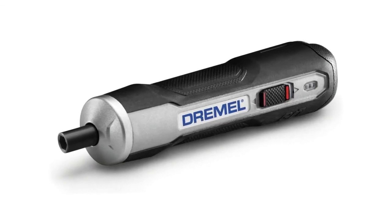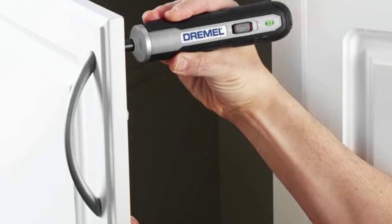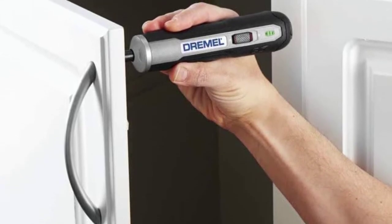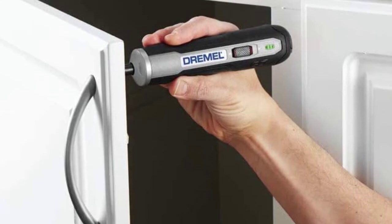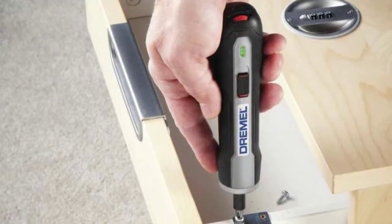This increases the ease with which you can control the tool, so if you are working on a bespoke piece of furniture, you get a neater result. Even though this tool is small, it is powerful. It is so handy you could almost slip it into your pocket.